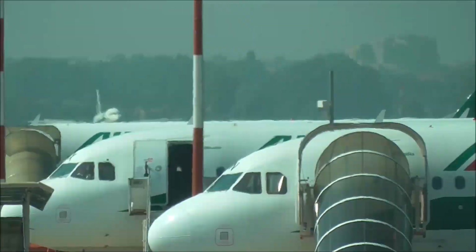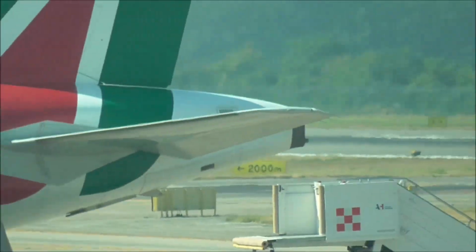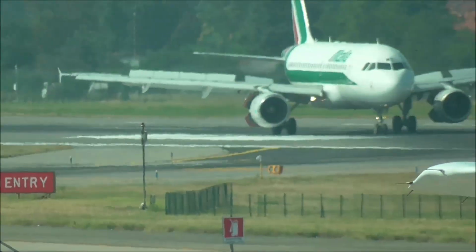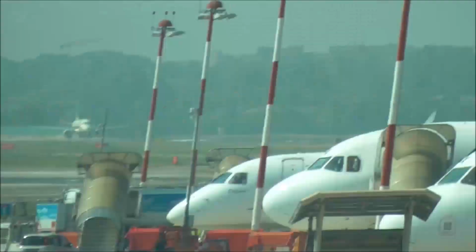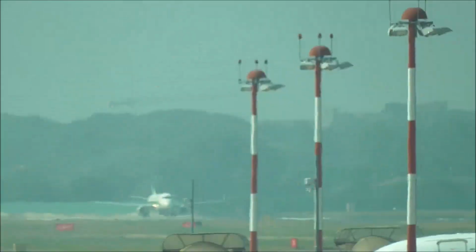Okay, guys, we now have two eyes. It's an A320 Air France or Alitalia. No, it's Alitalia. Messrs. Amedi and Gennai, please proceed to gate 8. There he is, there. I'll tell you now, we're going to have to focus to the end of the runway once he comes off. We have another jet waiting for us. There we go. Don't know who that is. I think it's Alitalia again.